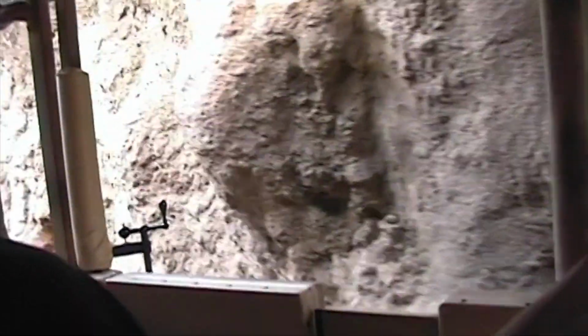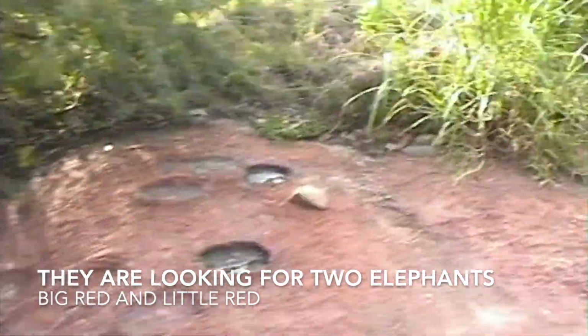Warden Wilson, Cersei's number 1. So I'm here at the red clay pits. I see some tusk marks and some fresh elephant tracks. No small tracks belonging to Little Red though. I think we're going to continue east to the watering point. Over.